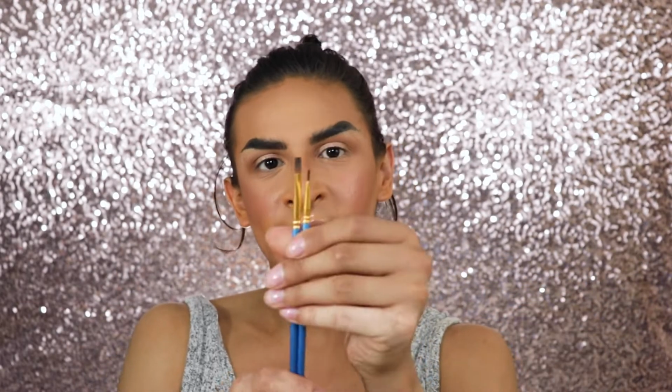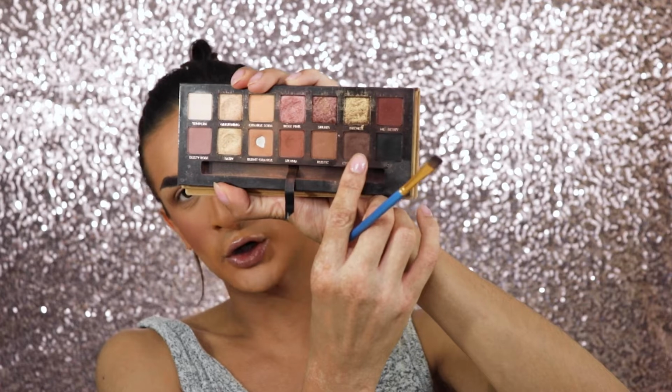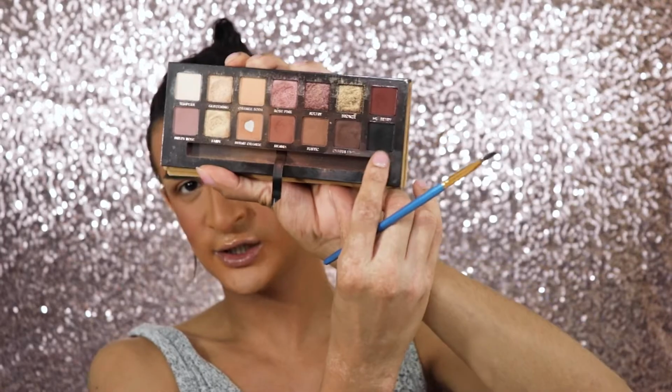So I'm gonna take 2 different brushes. The first brush, these are just like painter brushes that you can find at any art store, but they're very tiny, they're very precise, and I love that. I don't really have any other brush in my collection that's like that. That's like a makeup brush. So I'm gonna take Cypress Umber. This is also from Anastasia. It's this dark shade, and I'm also gonna take Ochre, which is this one, and we're just gonna be kind of dipping into both, like very little.